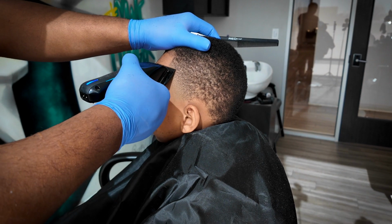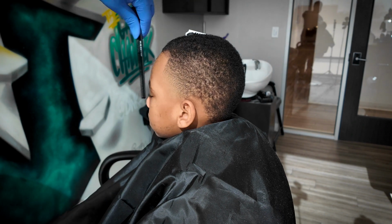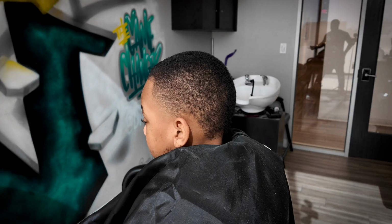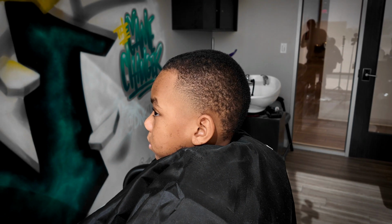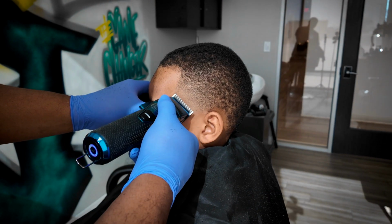Another thing I want to point out right now, if you notice, I'm not using the full blade of the clipper. What I'm using is the corner because it allows me to hit a smaller surface area versus using the whole blade when I have to focus on the whole area.